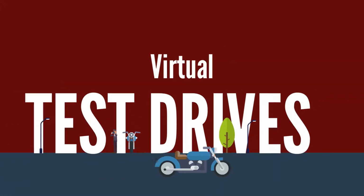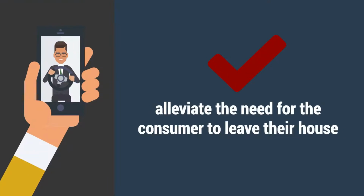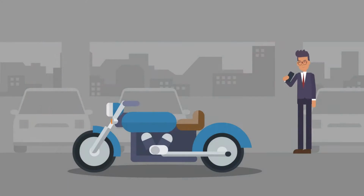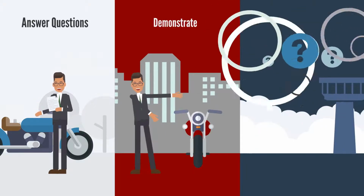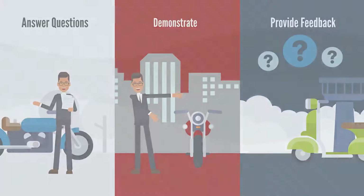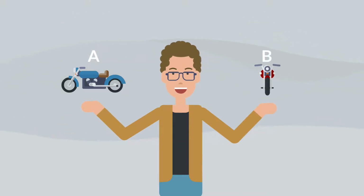You can also use virtual meeting platforms to have virtual test drives. To help alleviate the need for the consumer to leave their house and drive the unit themselves, offer to perform the test drive yourself with a coworker videoing you. You can answer questions as you go, demonstrate functionality of certain features, and provide specific feedback to your buyer so they start to feel confident in the performance of the unit they're interested in.